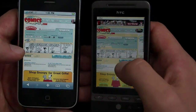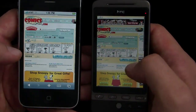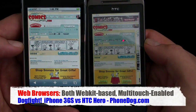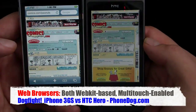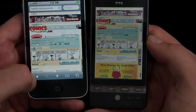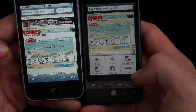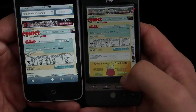We're looking at comics.com, the Snoopy page here, or Snoopy.com, which redirects to comics.com/peanuts, the Peanuts homepage. You can see the same page displayed on both phones, and it renders out pretty faithfully on both devices. On the iPhone, you've always got the address and search bar on top and your controls on the bottom. On Hero, you press Menu to pull those things up, and it's pretty similar in terms of controls and everything.